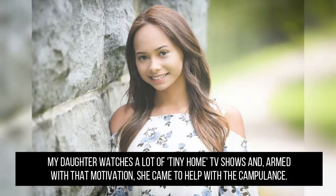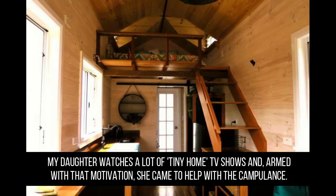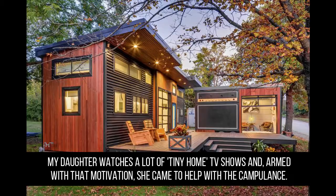Well, my daughter watches a lot of those tiny home television shows where they show the simple little tiny home that probably cost $150,000 to build, but it's all out of recycled pallet wood, right?